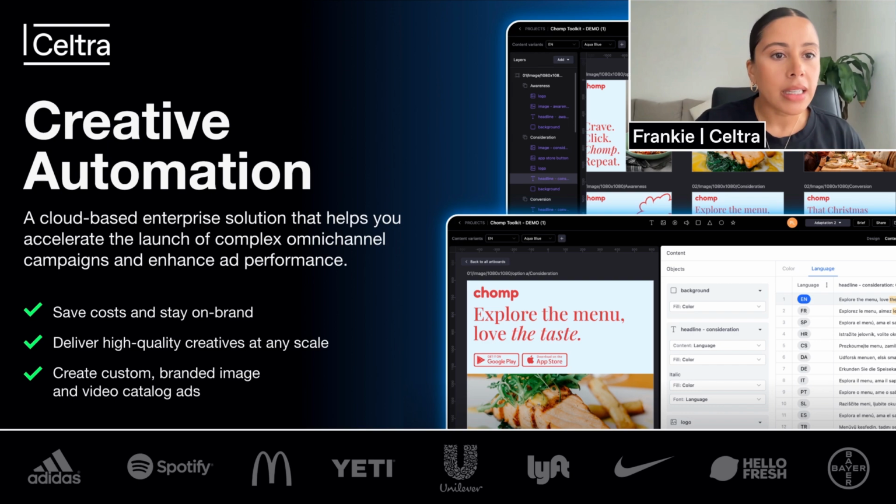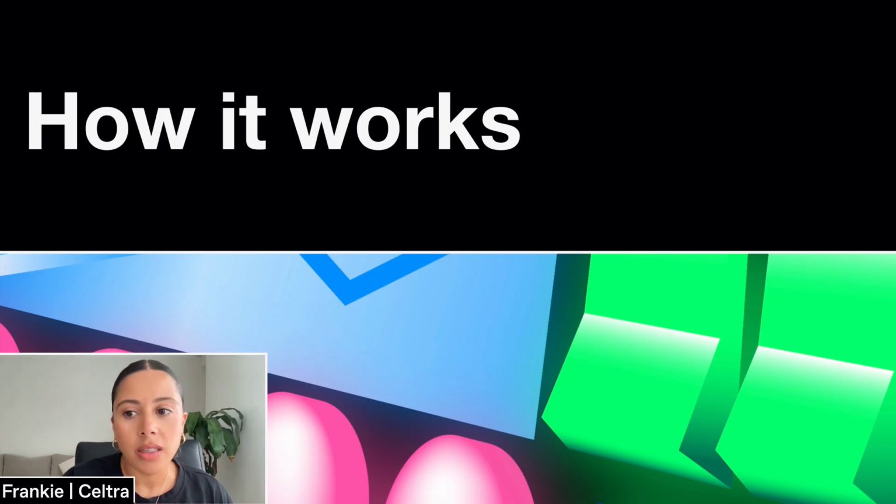So let's talk about how it works. I'm just going to give you a brief overview of how Celtra's solution works so that when we go into some of these best practices, it will resonate well with you.